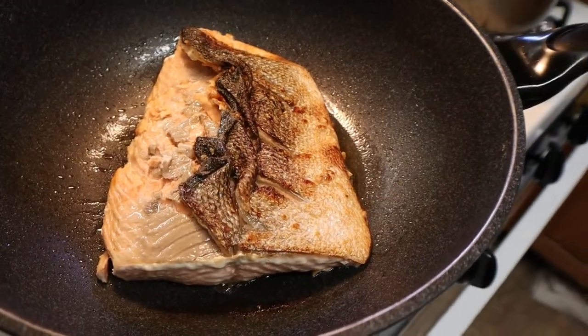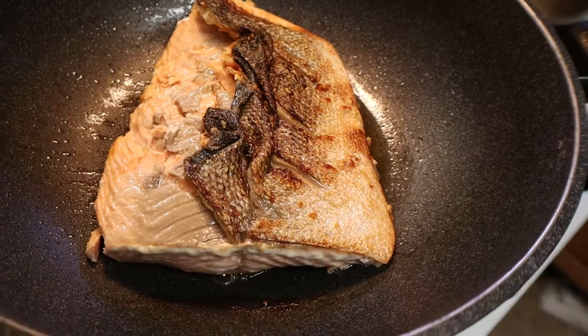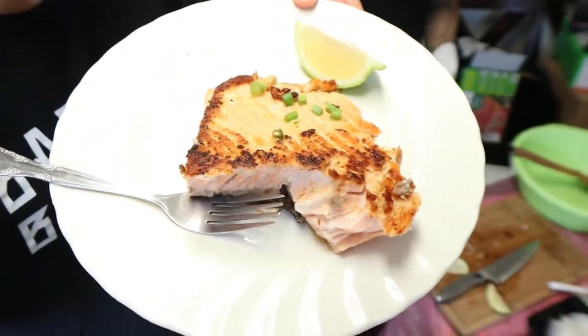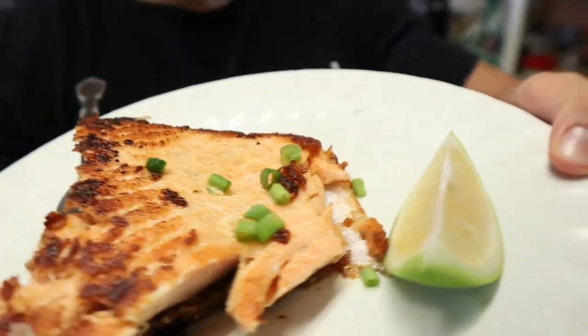Well, update on the salmon, your boy kind of failed to flip it, but it's still gonna be delicious regardless. So we got here, finished product. Not too bad, if I say so myself. So definitely just have this as a little snack, and then we're gonna have some sashimi again. No surprise there, same thing as last week.